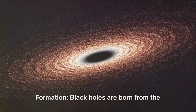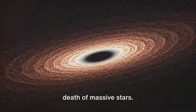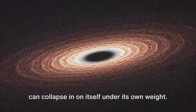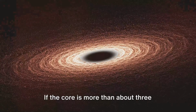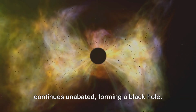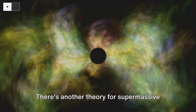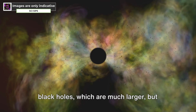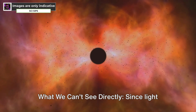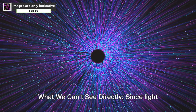Formation. Black holes are born from the death of massive stars. When a star runs out of fuel, its core can collapse in on itself under its own weight. If the core is more than about 3 times the mass of our Sun, the collapse continues unabated, forming a black hole. There's another theory for supermassive black holes, which are much larger, but their formation process is not fully understood.